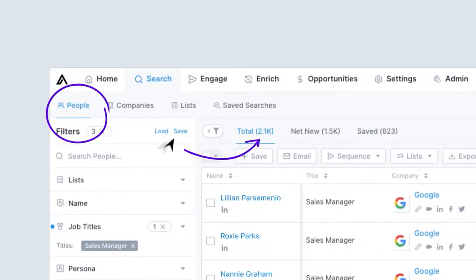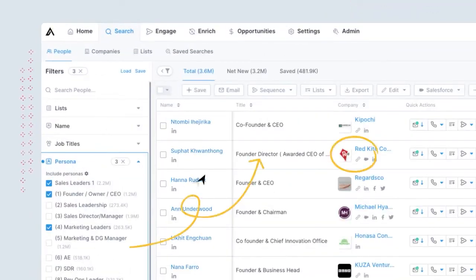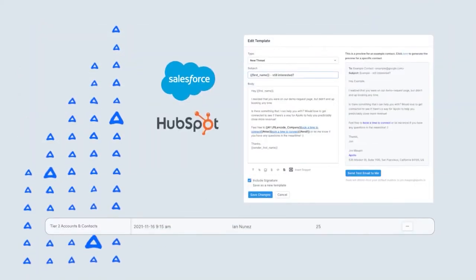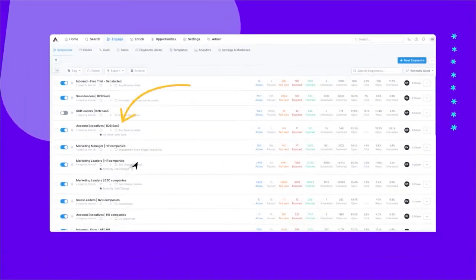Once you've found the right list, you can click a button to download contact information on all of them, and you can throw them into our campaigns feature, which basically is a series of touch points that start with automated emails, phone calls, LinkedIn touches.